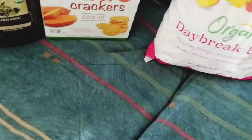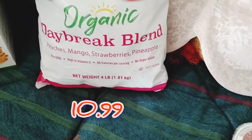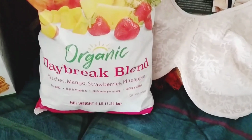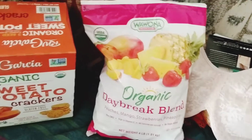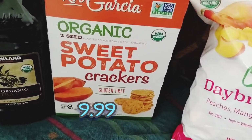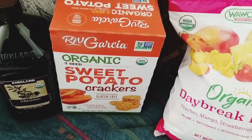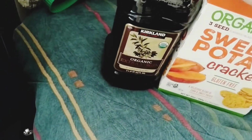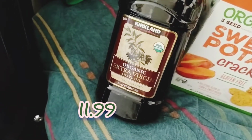Okay, then we have some organic daybreak blend frozen fruit. Peaches, mango, strawberries, and pineapple. Then we have some organic 3-seed sweet potato crackers. I wanted to try those out. I heard they're pretty good. Then we have some organic extra virgin olive oil.